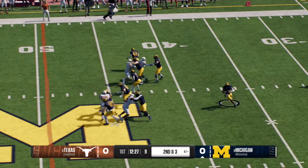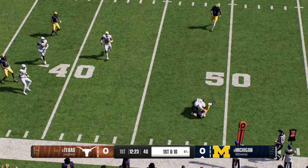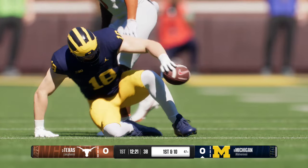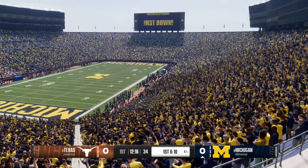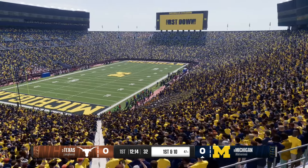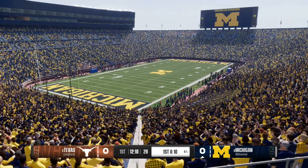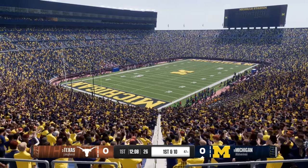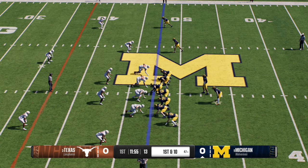Off the play fake, looking to throw the football. Quick completion to the tight end. And he'll get the first down yards before they finally bring him down. This is why running the football is so important. You run the ball and you do play action. It affects the eyes of the safeties and linebackers and frees up some space for the tight end to be able to pick up a nice gain. The drive stays alive with that first down completion.